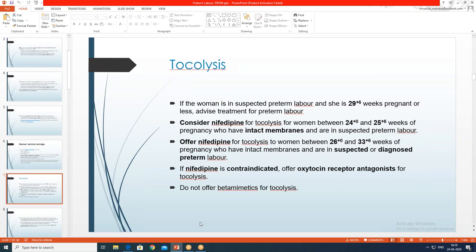Now, the next thing is when you are going to give tocolysis in case of preterm labor. Now see, there are three types of preterm to consider in these guidelines: suspected preterm, diagnosed preterm, and established preterm. One is suspected preterm, when you have not done either TVS or fibronectin. Then diagnosed preterm, that is with either fibronectin or TVS cervical length, and then established preterm. In these three, treatment is different.